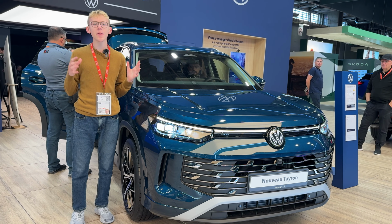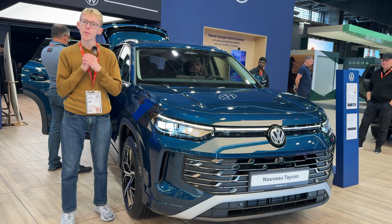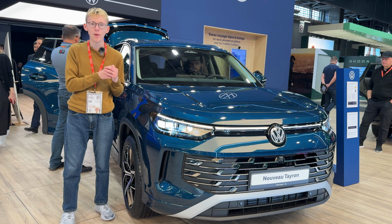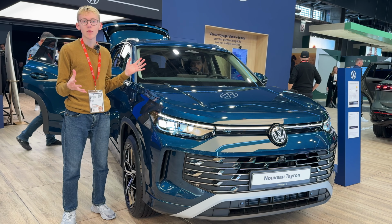I'm Sam, I'm at the Paris Motor Show and today I'm going to be having a look at the all new Volkswagen Tayron. This is the car that's going to be replacing the Volkswagen Tiguan Allspace, so it's based on the MPV Evo platform that the new Tiguan's based on, but it's the 7-seater model. So we're going to have a quick look around it today and see what it's all about.